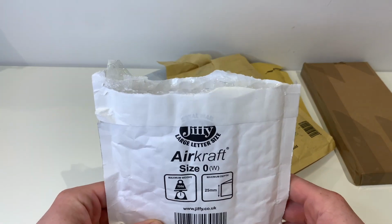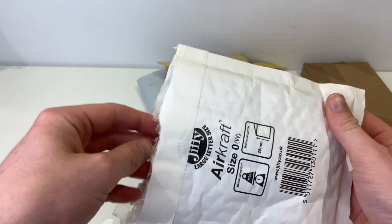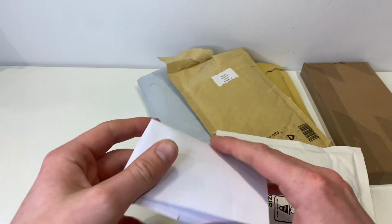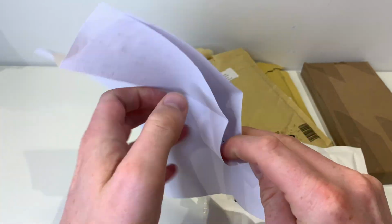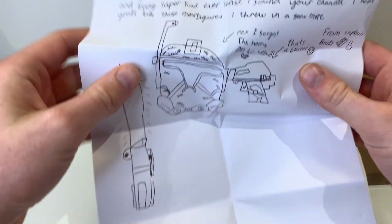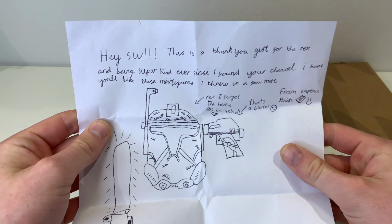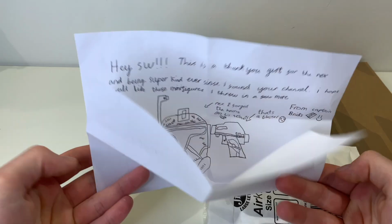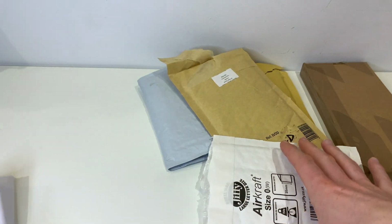So this one here first is, I believe, from a guy named Captain Bricks on Instagram. He's a really nice guy, big fan of the channel. I actually sold him a Captain Rex, so he sent me some stuff for free, I think, in here, which is really kind of him. So thank you so much to Captain Bricks. Awesome drawing of Rex there and Anakin's lightsaber, so thank you so much for that. Really appreciate it, and let's have a look at the figs that he sent me.